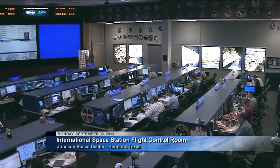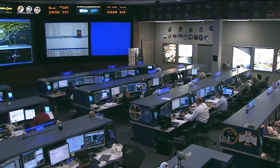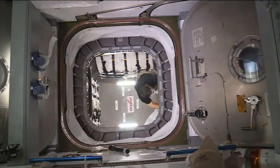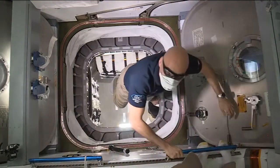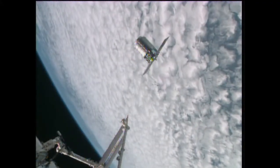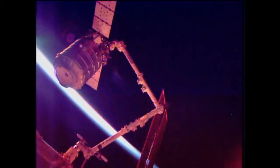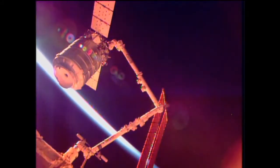Today is Monday, September 30th in 2013, and you're joining us here inside of the International Space Station Flight Control Room located at the Johnson Space Center in Houston, Texas. On board, interactions with the recently docked Cygnus cargo vehicle continue today, with Luca Parmitano and Karen Nyberg continuing to focus on that. The vehicle, built and maintained by Orbital Sciences, successfully flew to the International Space Station yesterday, completing its final approach and a number of milestones as it looks to make its first cargo delivery to the station.